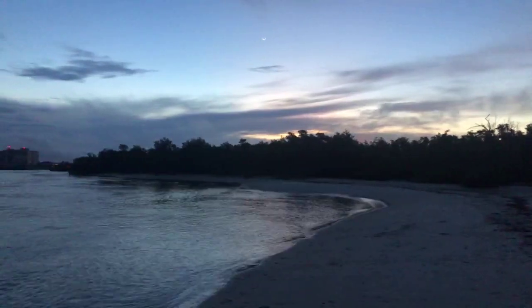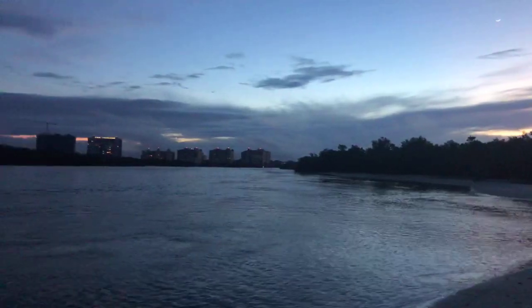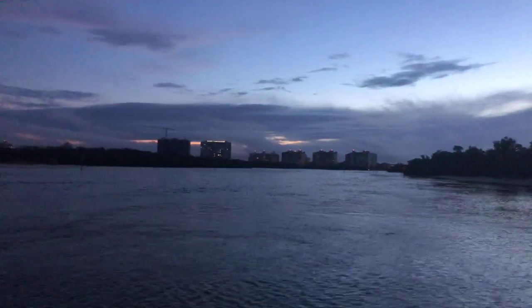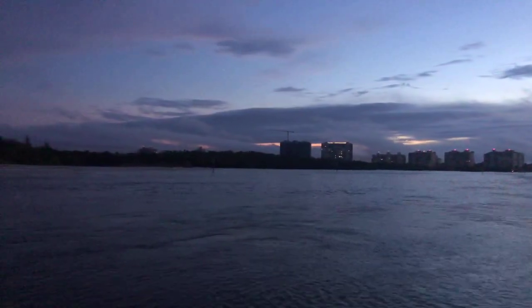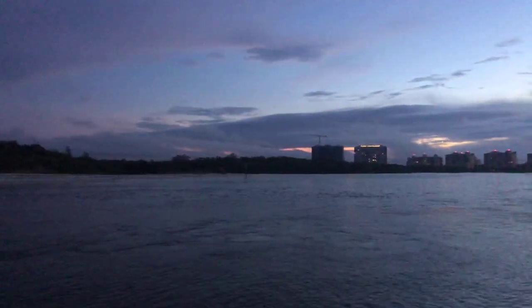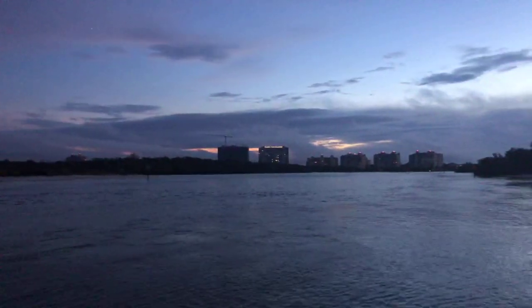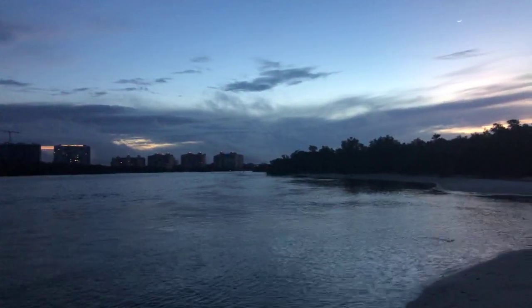I think I heard a dolphin. Too dark to see out here to show you anything in the water. It was either a dolphin expelling air out of its blowhole or one of the fishermen's lines going into the water, one of the sinkers. Quiet up here though. A handful of fishermen, not a lot of birds yet.